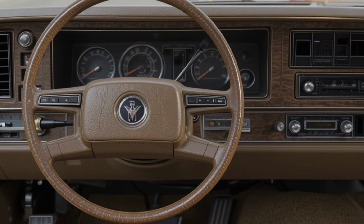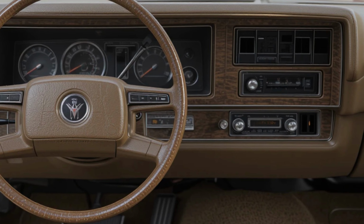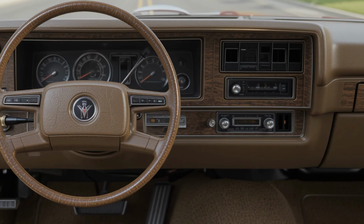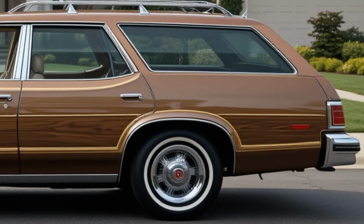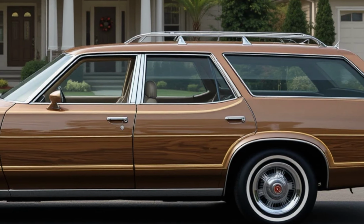Inside, the Grand Safari exuded sheer luxury. An expansive, wood-grain accented dashboard complemented plush seating, while the available, power-operated third-row seat added an element of convenience and practicality. High-end upholstery options, air conditioning, and even power windows were offered, reinforcing its upscale appeal.